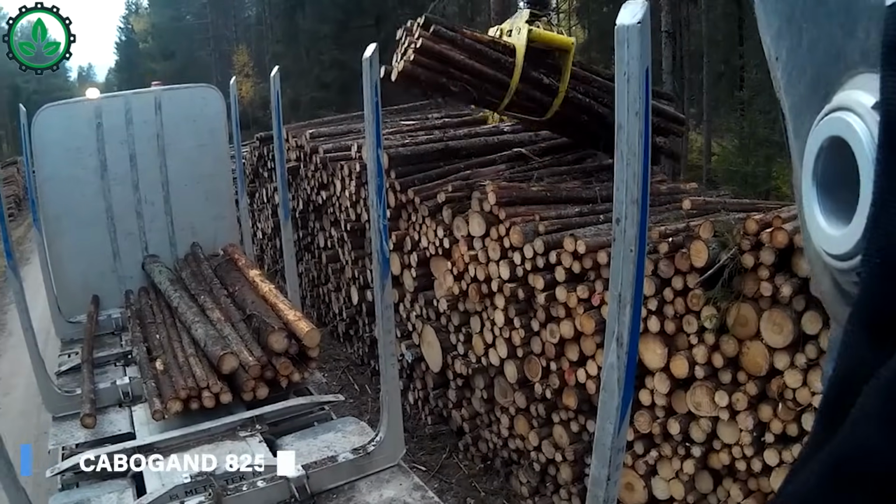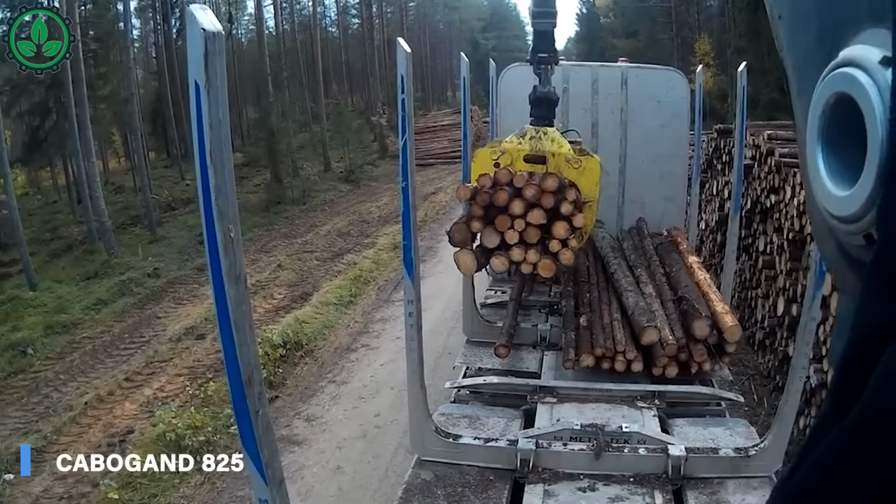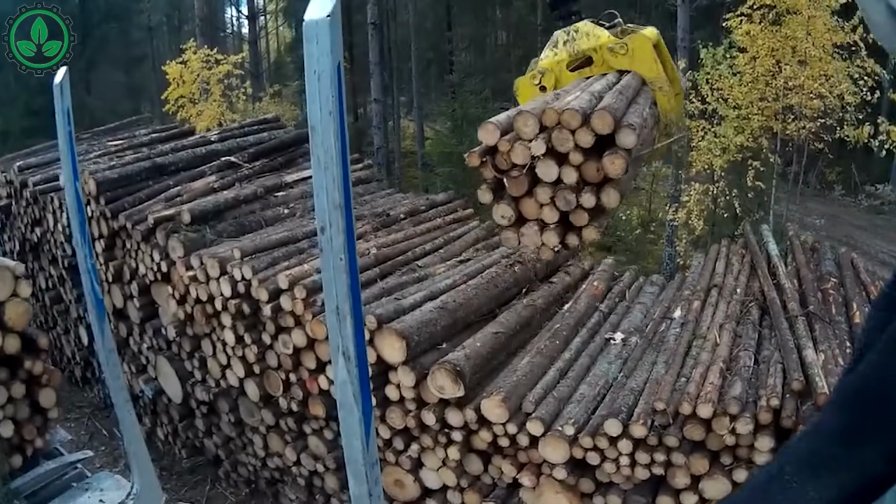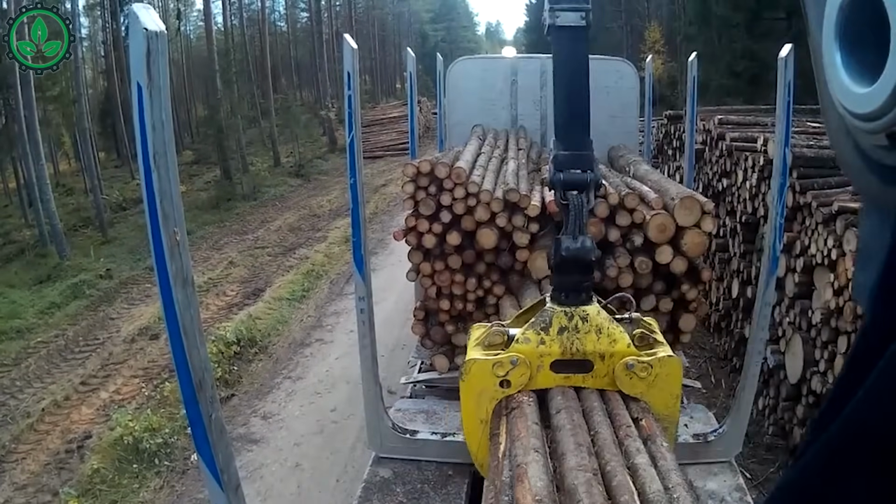The log grapple on the Kabogan 805 excavator moves with precision and speed, smoothly stacking 7 tons of timber onto the truck like it's playing a giant game of Tetris.